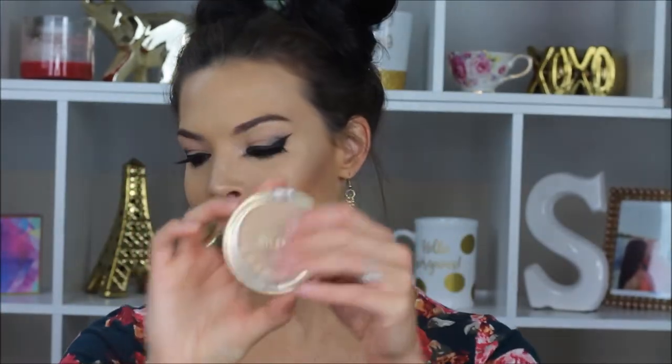This one, in the shade Sunglow by Milani. This is absolutely wonderful. Once again, drugstore. It is a golden highlighter. This stuff is gorgeous. Once I picked this up, because I boycotted highlighters after using the Becca highlighter for so long, I just fell so much in love with it that I became consumed with that highlighter and didn't want to give any others a chance. But I decided I need to, because I can't just be stuck in one area for the rest of my life. You gotta branch out.